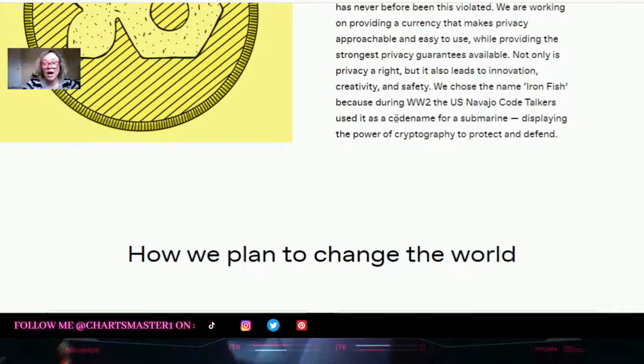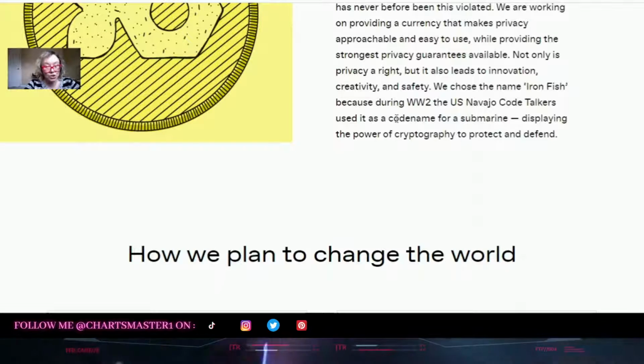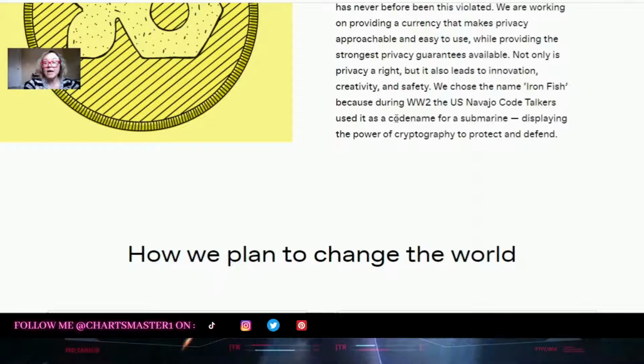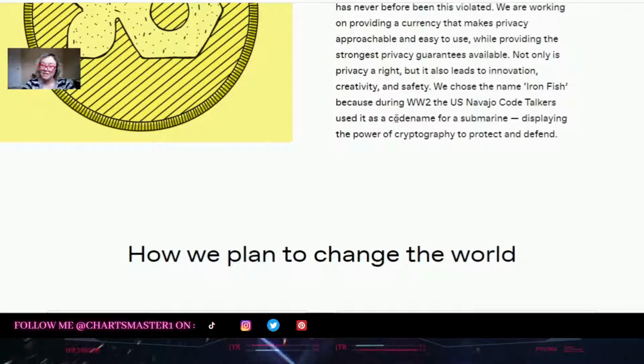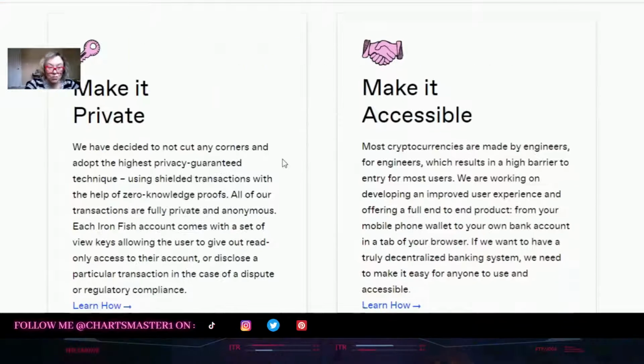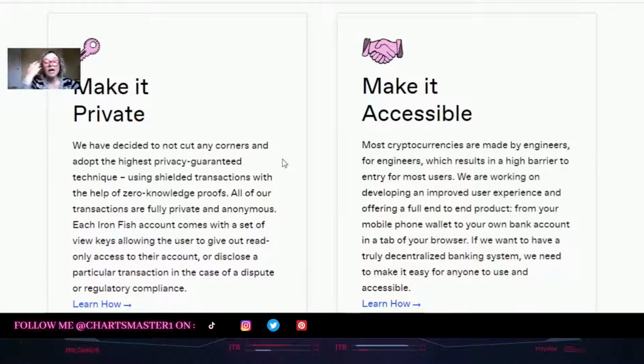We chose the name Ironfish because during World War II, the U.S. Navajo code talkers used it as a code name for a submarine, displaying the power of cryptography to protect and defend. Very cool, concise: why they're doing it, why they named it so, how they plan to change the world. Make it private, make it accessible.